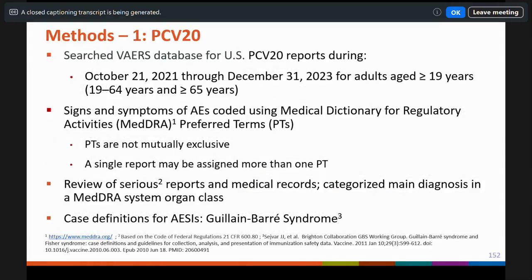So we searched the VAERS database for reports of PCV20 during the period from October 21st, 2021 through December 31st, 2023 in adults aged 19 years or older. We reviewed serious reports and medical records, and we also looked for reports of Guillain-Barré syndrome and applied the Brighton criteria definition. The next slide, please.